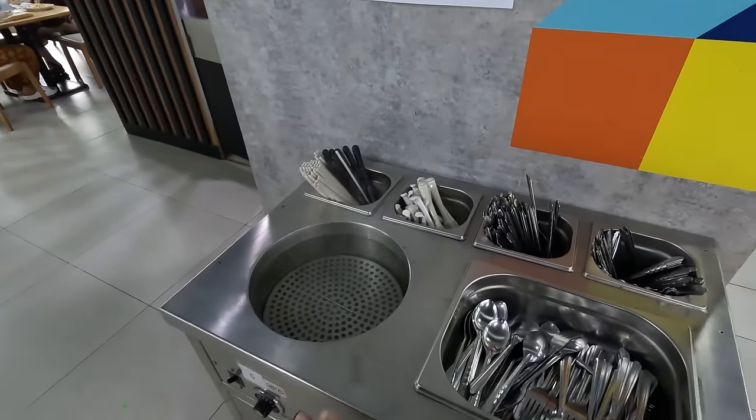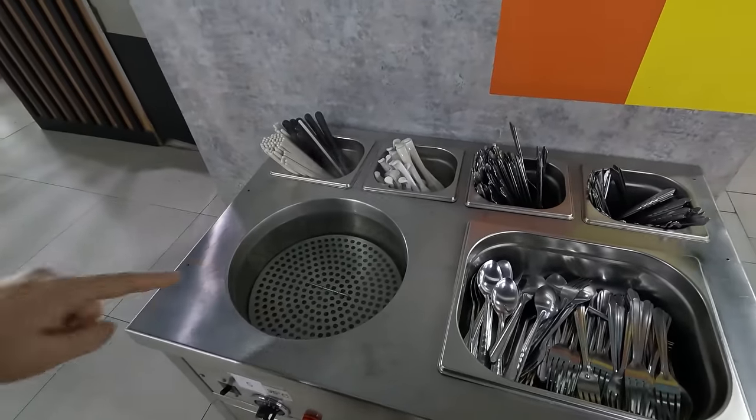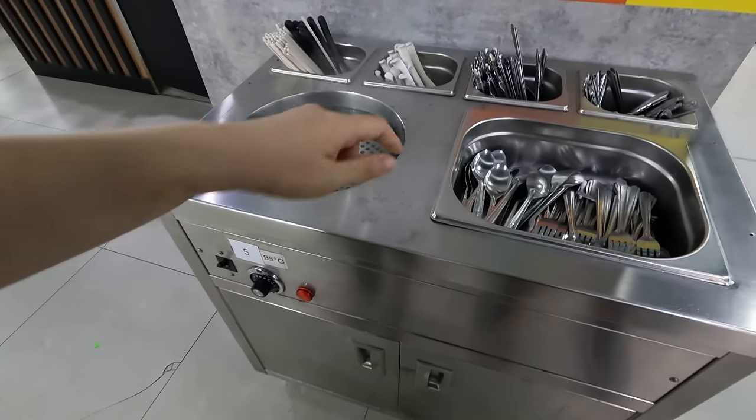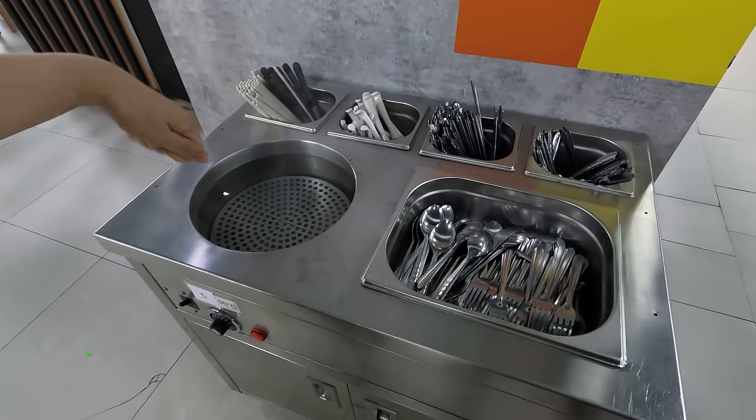I don't know what it is, but it seems like a lot of the local foods all look very, very similar. They do have a lot of stalls, but it looks like they're selling very similar items. This is where you could get all of your clean cutlery. And look, this is boiling water. It's 95 Celsius. So I guess you grab the spoon and you sanitize.